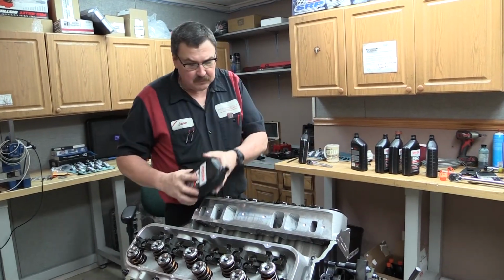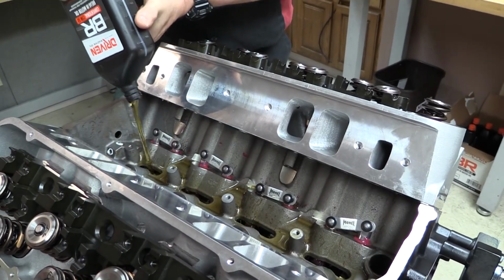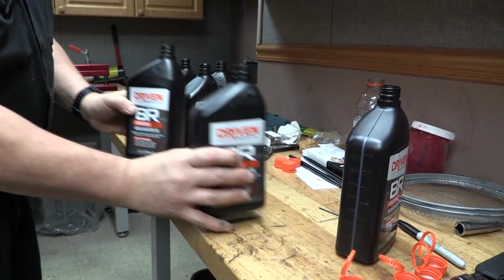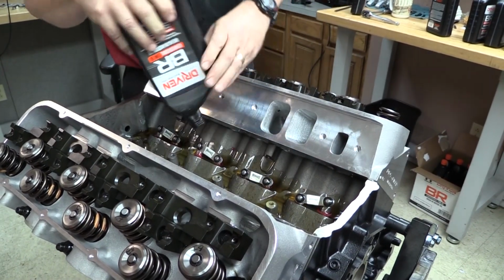The next step is to install the push rods because they cannot go in place if the rocker arms are already bolted up. But Stillwell likes to thoroughly cover each lifter in oil, so first he pours 7 quarts of Driven Racing Oil's mineral-based break-in oil into the valley, fully covering the lifters.